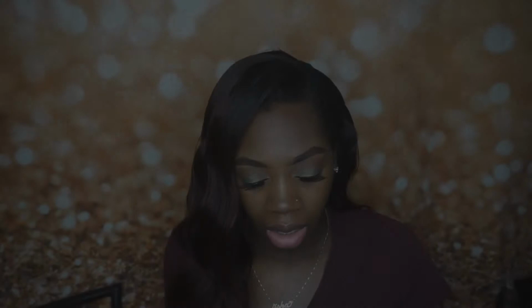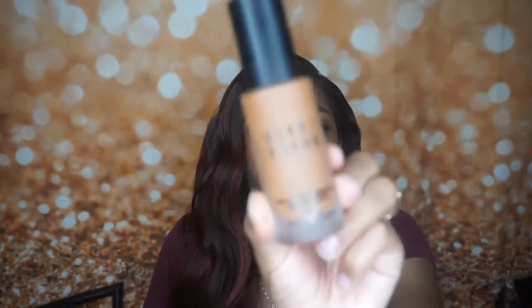So next, I'm about to just prime my face. So I'm just going with my Bobbi Brown foundation.